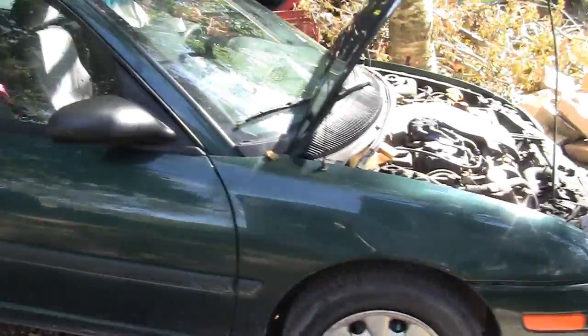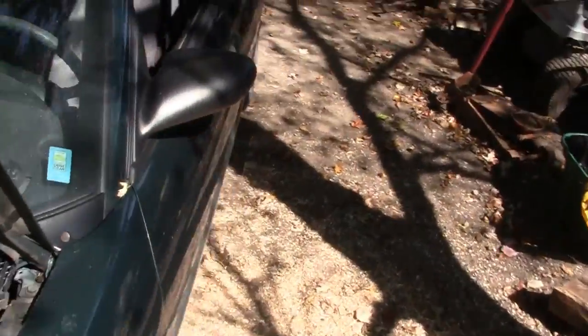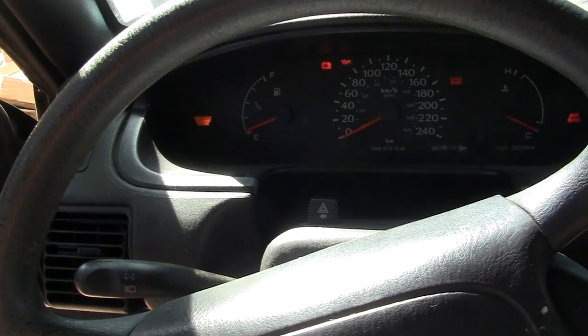I've already checked my fuel gauge and I strongly recommend doing that if you're going to start replacing fuel pumps, because first off, you need to know how much fuel's in it. You're going to be taking the tank down. So this one here has a quarter tank. And the other reason is that with this car, there could be a possibility it's out of fuel.